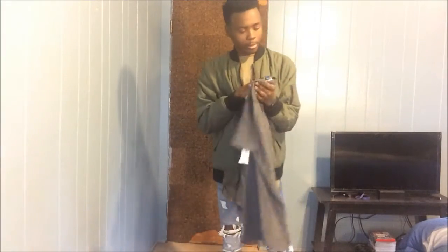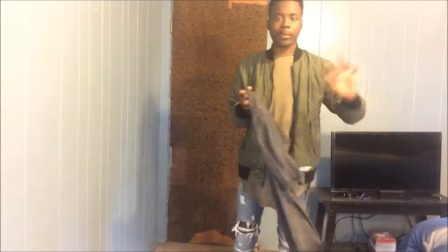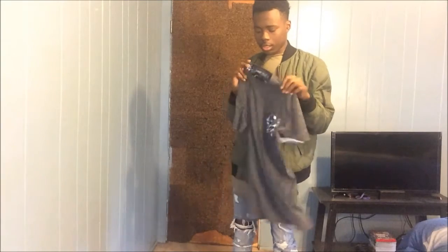Another PacSun shirt. Now, this one isn't On The Bias. This is another brand that I love from PacSun, as you guys can see. Modern Amusement. I love their shirts. They're amazing. The quality is much better than On The Bias. I'm not even going to front for you guys, it's much better. And I love this shirt because I got it for free. This is one that I got for free.